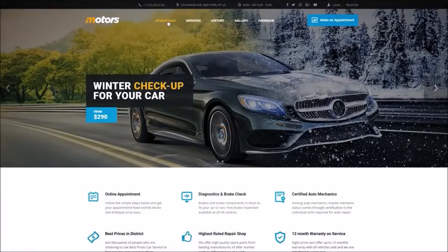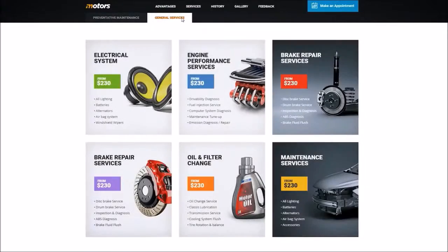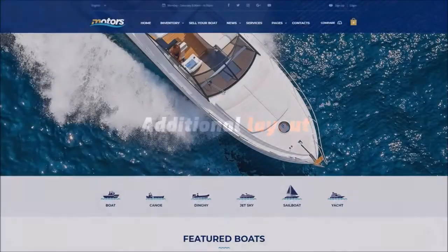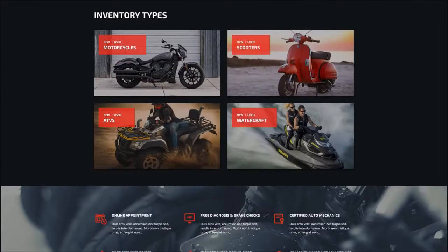Special one-page layout for a modern auto service, tires and detailing services. Perfect representation of your services with pricing and online appointments. Motors includes boats and bikes layouts with a specific design and extra modules.